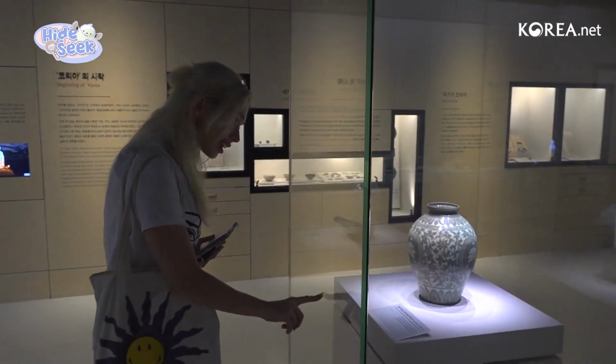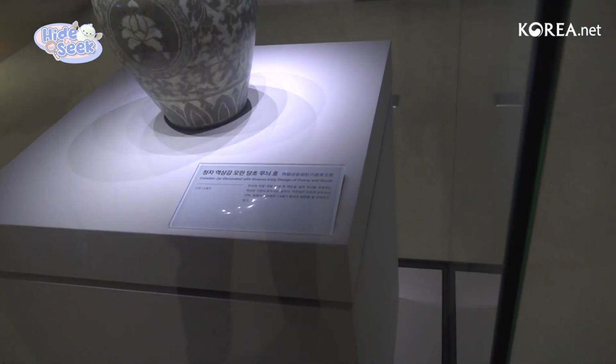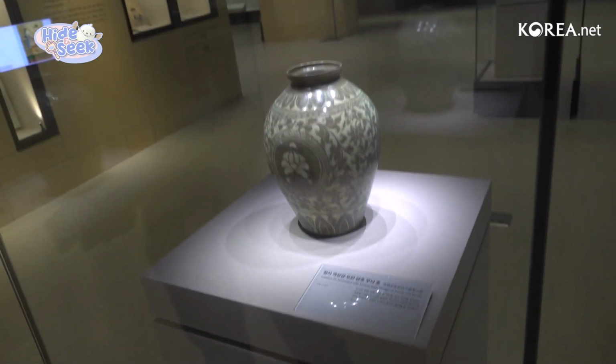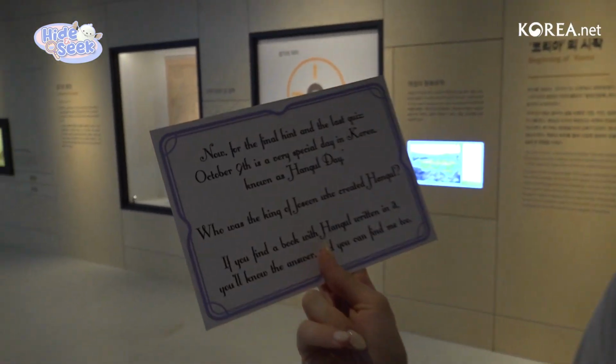This is it. Look, Celadon jar decorated with inverse inlaid design of peony and scroll. Wow, it really is beautiful. And we found our next hint card. Now for the final hint and the last quiz.